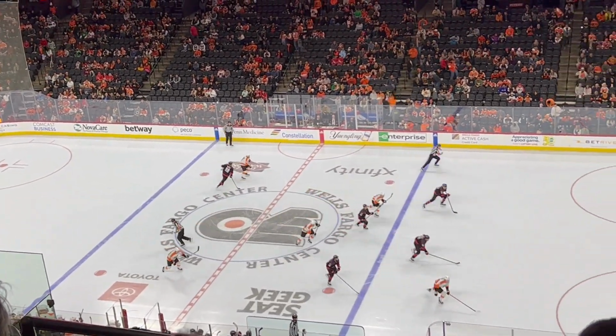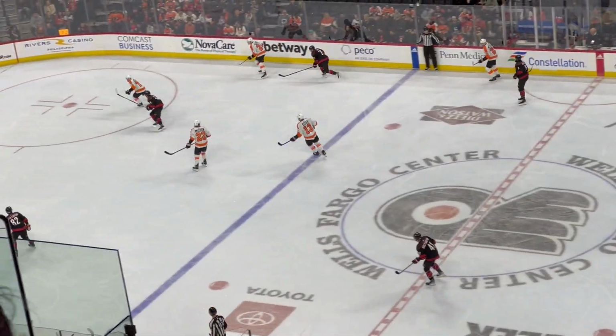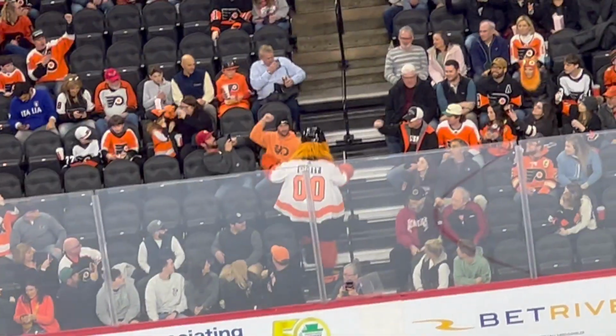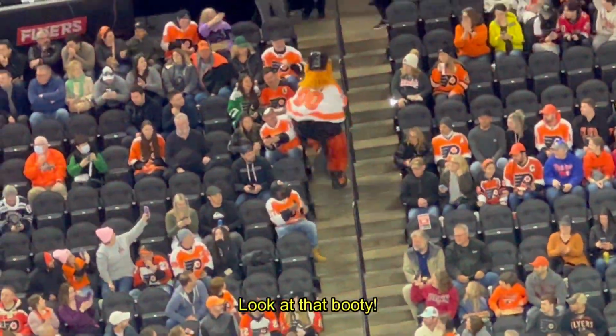And we're underway. Pretty good view from our seats up in the upper deck down to the ice below. And of course, we're all about those gritty appearances. Look at that booty!